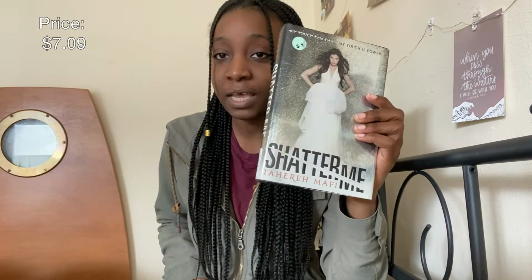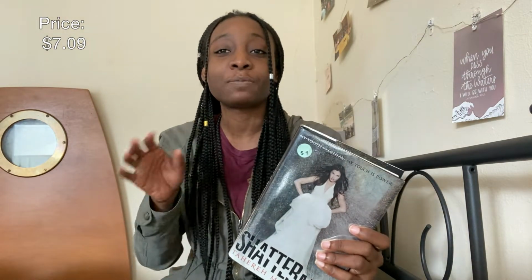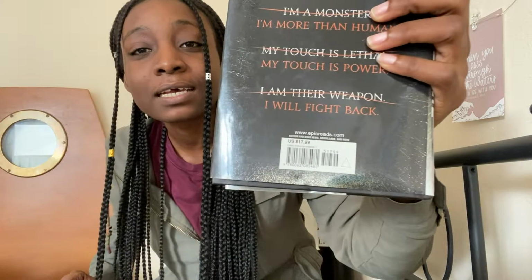And then I ended up paying $7.09 for this book. I actually think I might have been able to get it cheaper if I had waited. But honestly, for a hardcover book, I think that's pretty good. The price at the back says $17.99, so I think it was a steal regardless.